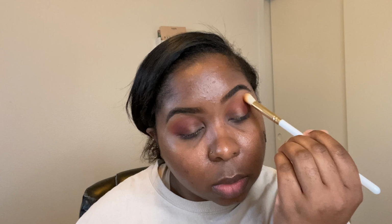Just going back into Carnelian and just blending out those edges. Going back into Russet just to bring that color back so it doesn't get lost. And this is looking very like sunset eyes. And then I did lose some of that purple, so I'm gonna go back into cranberry and just tap it and blend.